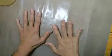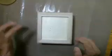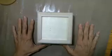Let's do something else. I am digressing from the canister, but I think this is really important, and I'll tell you why. In every kit, Alda sends an off-the-page project. By the way, this is just a sample. This is not September's. This is just a visual aid while my hands do the talking.